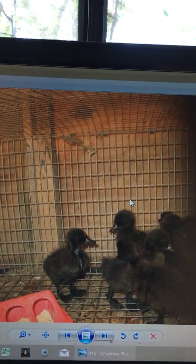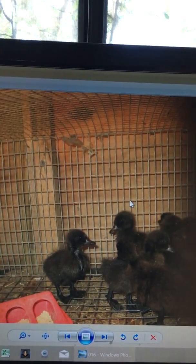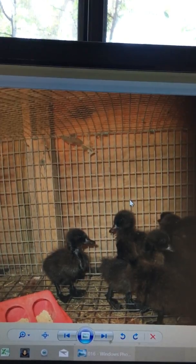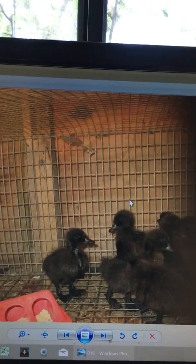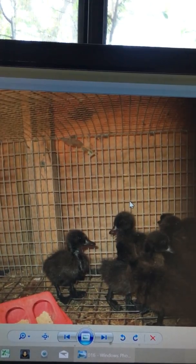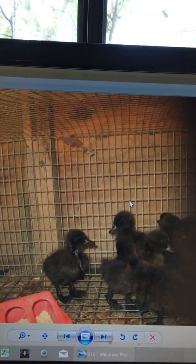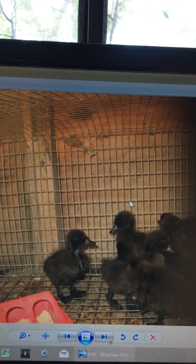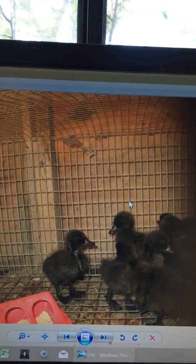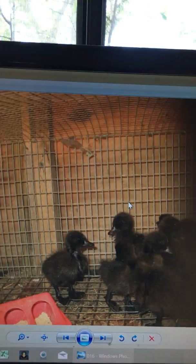So the most exciting part of having waterfowl is going to pick them up at the post office. They come in a little cardboard box with air holes in it, and you become the center of attention from the other clients because there's chirping from the box, and it's just a joy opening that for the first time and seeing them. They're so cute.